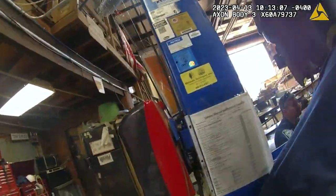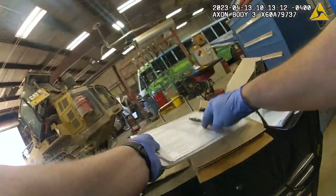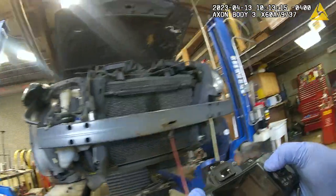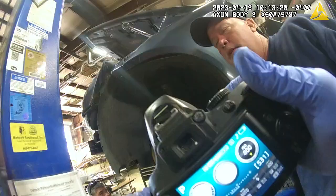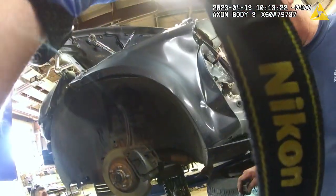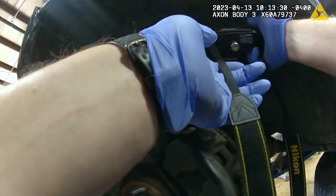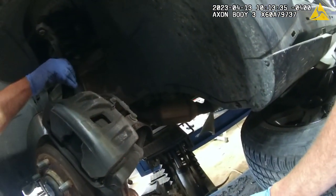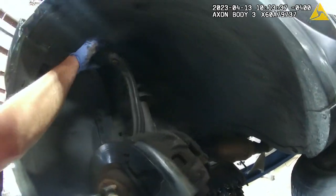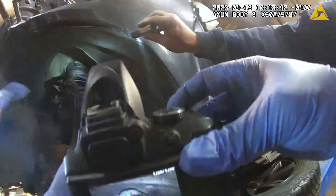Hold on, I'm gonna grab my camera real fast. You want to take a picture of that nut underneath there. And then this one is still good, right, suspension wise? It looks like it has a tag, like they replaced that bushing.